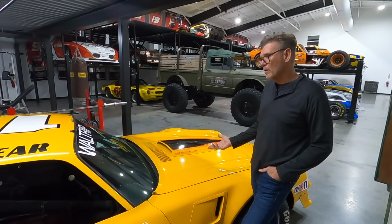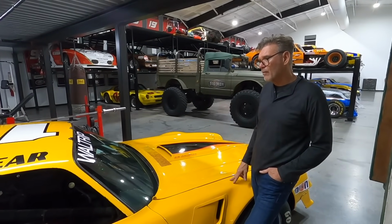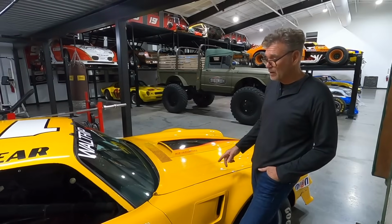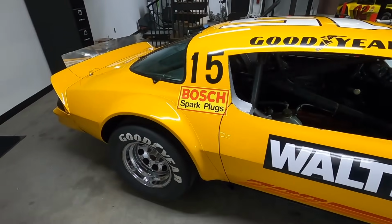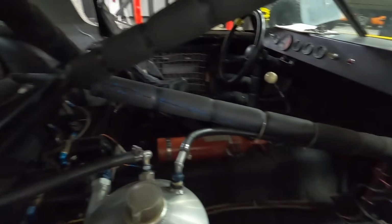And when we got it back, we realized that this is as close to a true barn find IROC as you'll ever find. It has the original motor in it, the original transmission, everything on this car. As I said, it only raced once or twice in the SCCA, but everything on the car is exactly as it was raced in IROC.